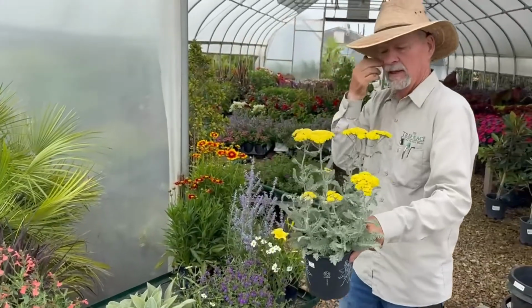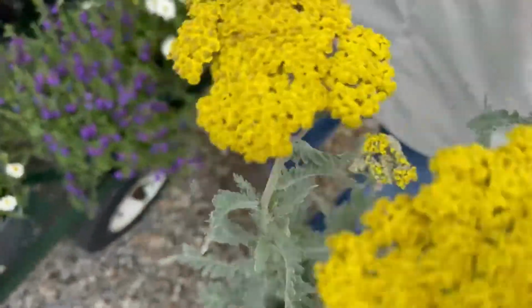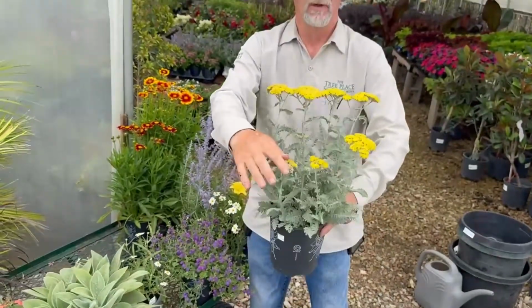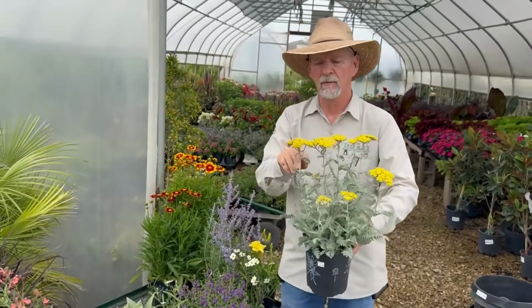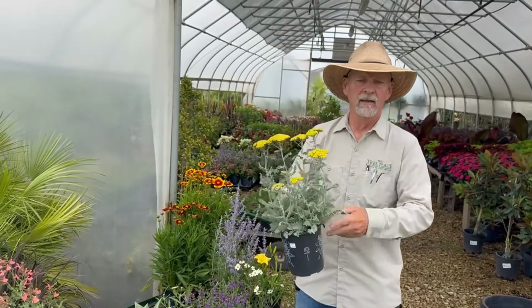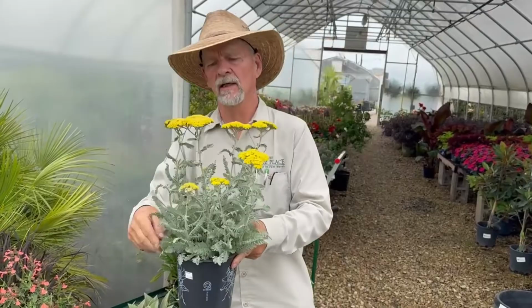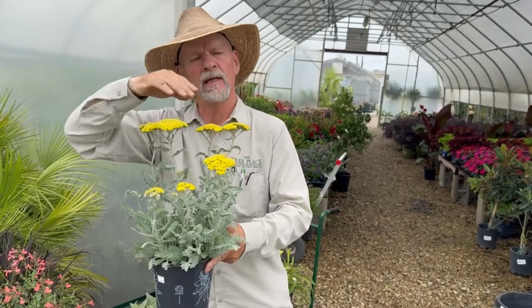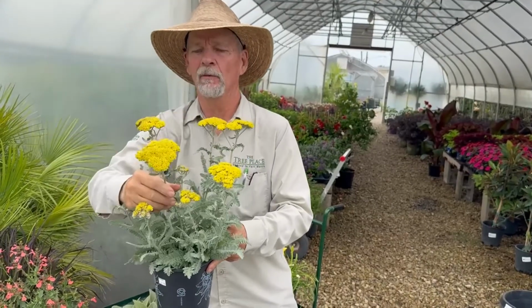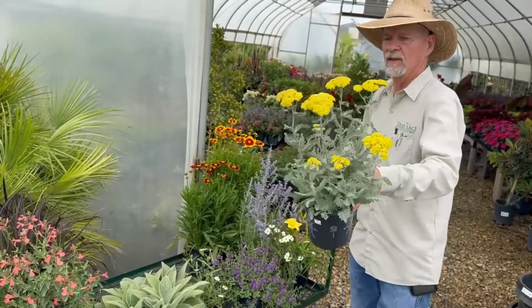One of my favorites, yarrow. This one is a variety called Moonshine. Got the silver foliage, and it's sending up blooms through the summer. And of course, like everything, when the blooms fade, you can snip them off and it'll put out more. And butterflies love it. To me, when you see a butterfly on it, it reminds me of a helicopter coming down on a landing pad on the top of a building. It's kind of a little flat perch up there. But very tough plant, good bloom season, neat colors.